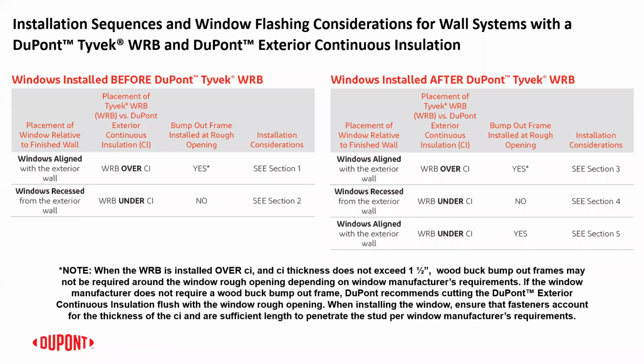One big thing in the note here, it's very important to look at this. So it varies, and this isn't to say what you've been doing is wrong, but it might be something to look at. When the WRB is installed over, and that thickness of whatever insulation you're using is over 1.5 inches. So if you're getting up into the 2-inch range of foam, you're gonna now have to have a wood bump out. If it's less, you don't have to have one unless that window manufacturer is requiring it. So what do you get out of that? Well, around that window, if you're using a 2x4 bump out frame, you've now, like Samantha was talking about, have thermal bridging. There are products out there that reduce it if you're willing to pay. Or if it's, again, less than 1.5 inch, you can directly go to it.